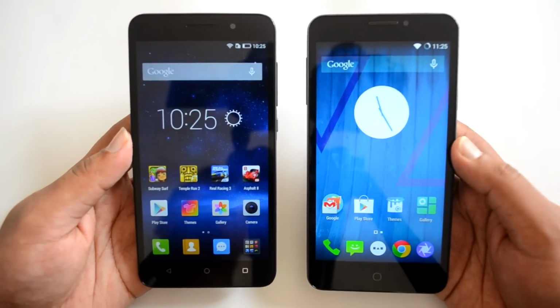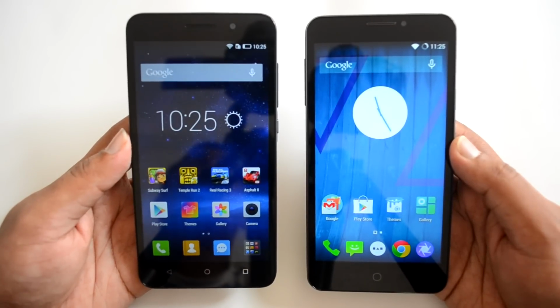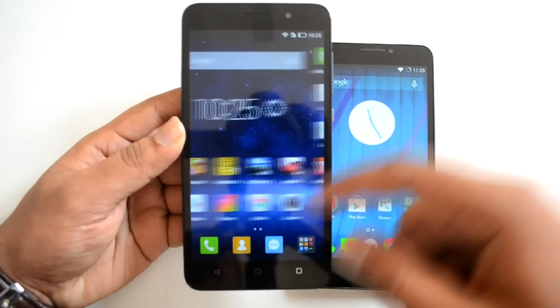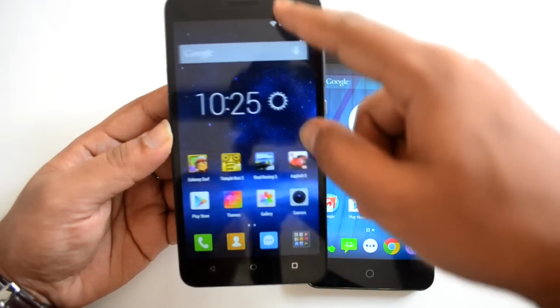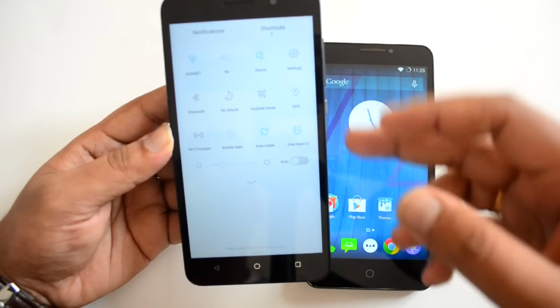So this is one area where both these devices vary a lot, because the Huawei Honor 4X has the Android 4.4 KitKat, and it runs the custom EMUI version 3.0. So the EMUI does not have an app launcher. It does come with multiple home screens. So you can see here these are the multiple home screens. It has a customized notification center. It has the shortcuts and the notification center.